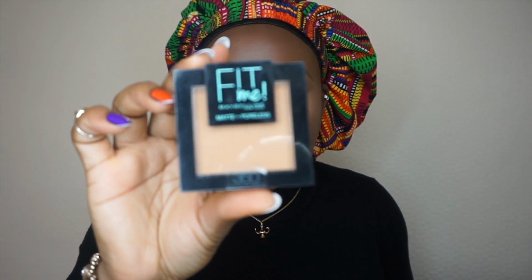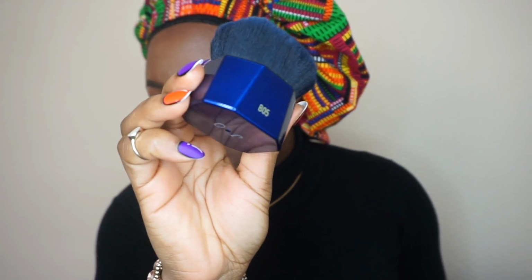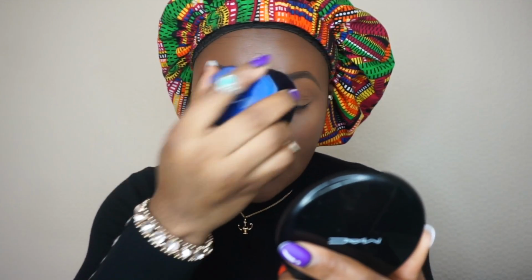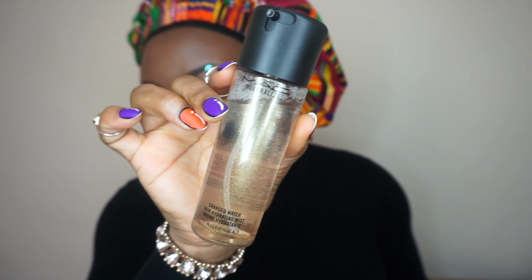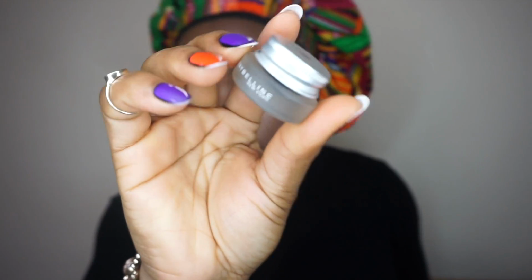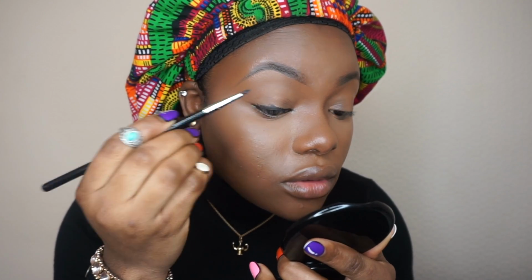This is the Maybelline Fit Me powder in 350, and I'll use it with this Real Techniques powder blue brush. Even when the foundation claims to be waterproof, I still set my face. I'm going to use the charged water, the MAC charged water. To use this gel liner by Maybelline, the Maybelline gel liner. Affordable drugstore liner. Just go and get the Maybelline.